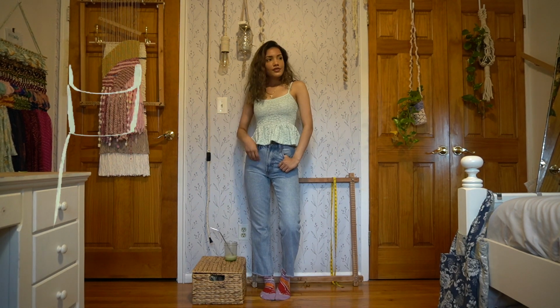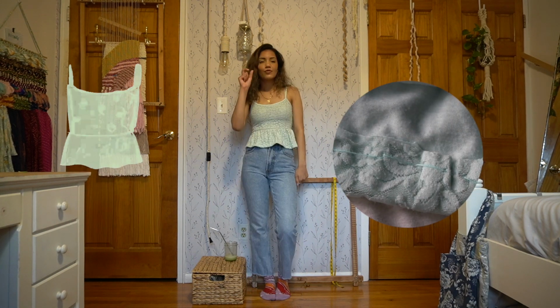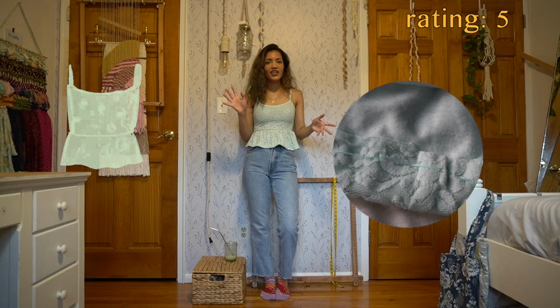So for this shirt, it used to be a dress and I cut off the bottom and hemmed it, but this time I did it by hand. So that's a little more effort. So I'll give myself a 5 on this.